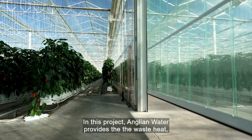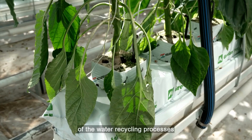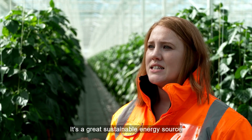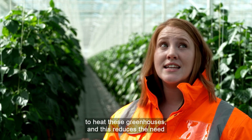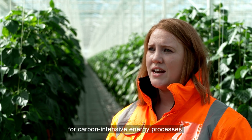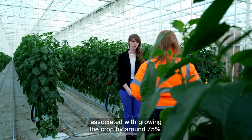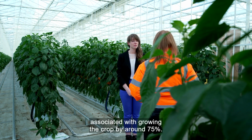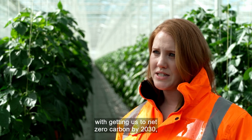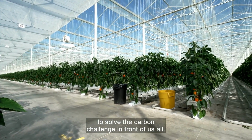In this project, Anglian Water provides the waste heat, and that's a natural byproduct of the water recycling processes from nearby water recycling centres. It's a great sustainable energy source to heat these greenhouses, and this reduces the need for carbon-intensive energy processes. In fact, it cuts carbon emissions associated with growing the crop by around 75%. This is a great way to assist with getting us to net zero carbon by 2030, and that's very much needed to solve the carbon challenge in front of us all.